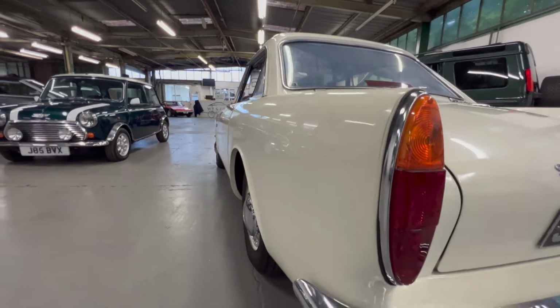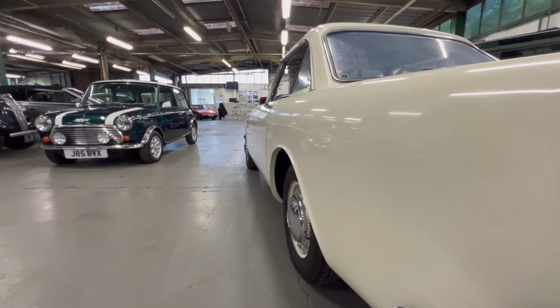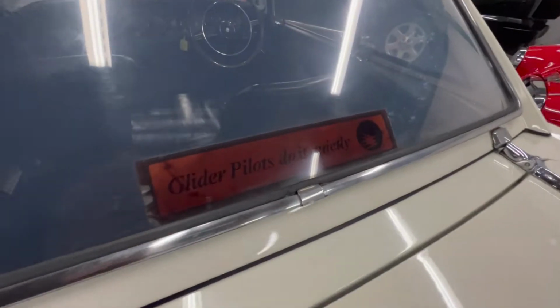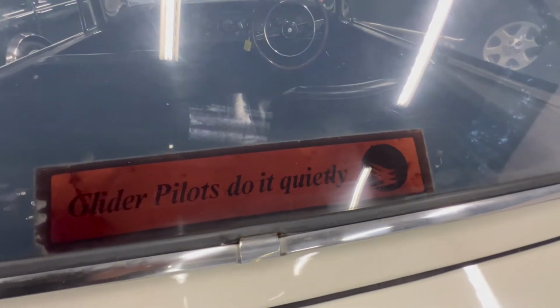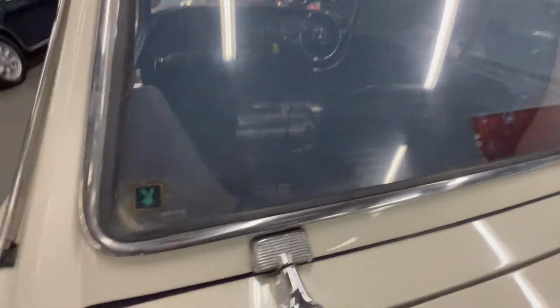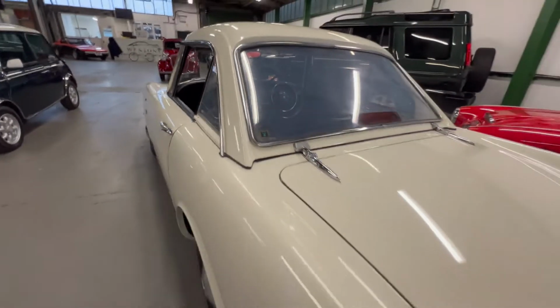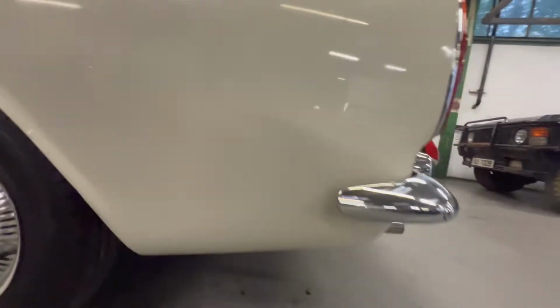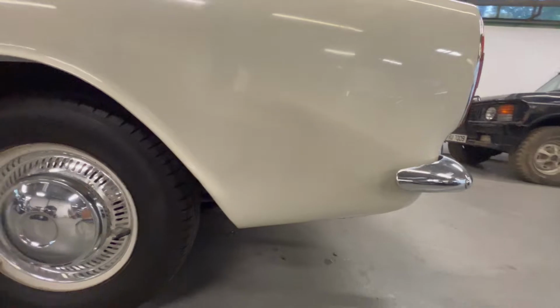Coming around on the passenger side, I've been straight going all the way down there. Got a couple of stickers in the back window, maybe a bit of a clue as to the sort of life that the owners led even. Got glider pilots and a vintage Playboy sticker there, which is quite cool. Going down this passenger side, like I say, nice and straight. Lower half of this rear quarter is all nice and tidy.